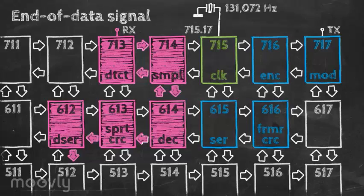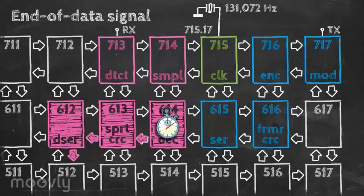Hence, the decoder in the node 614 has a timeout loop which signals the end of frame if there is no amplitude change longer than what corresponds to 2 bits. When it happens, the node 614 stops ADC in the node 713 to save the energy and informs the node 613 of the end of frame.